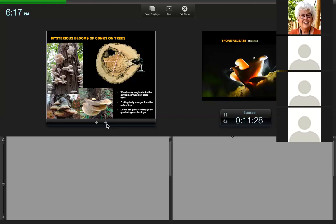And these fruiting bodies have annular rings as well. They continue to grow and grow. And every year they'll put out maybe 100,000 spores per minute or whatever. A lot of spores are produced from these fungi.